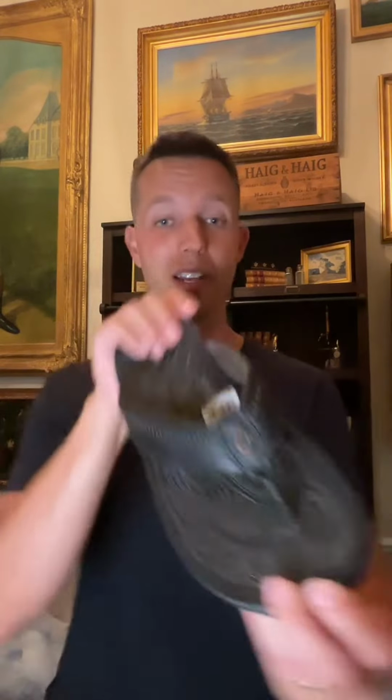Olukai, good brand. That's always the hat I wear during my lives. That little hook, that's what that stands for. So Olukai is a good brand.